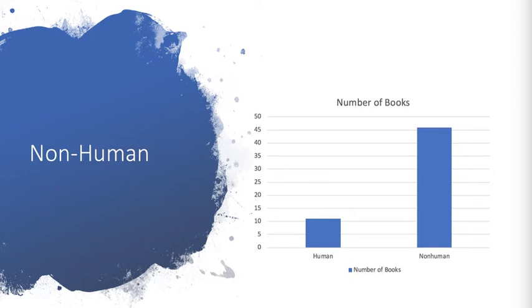Now moving on to the book demographics. Of the 57 books I looked at, only 11 of them contained humans, and of these 11 with humans, there was 1 male main character, 3 female main characters, and 1 book had a female and male as equals. The book is called Daddy and Me.